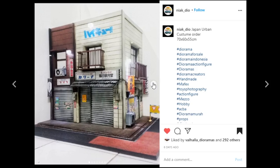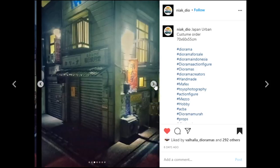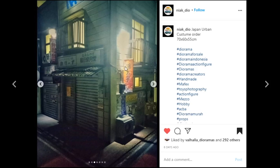There's lights there. But look at this picture. This is so cool. I really like this. I love the little sign that you've got there. All of the signage is absolutely spectacular looking.